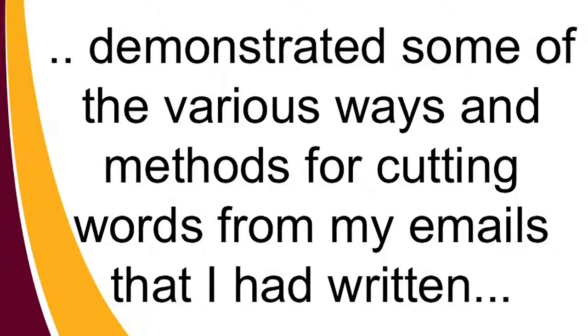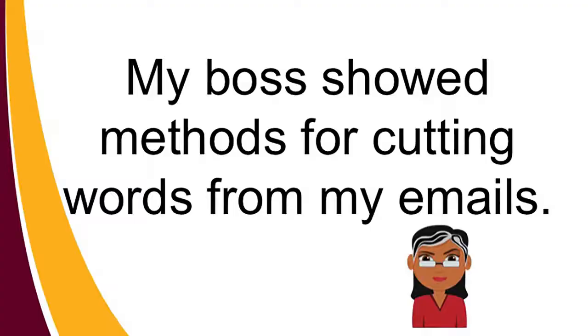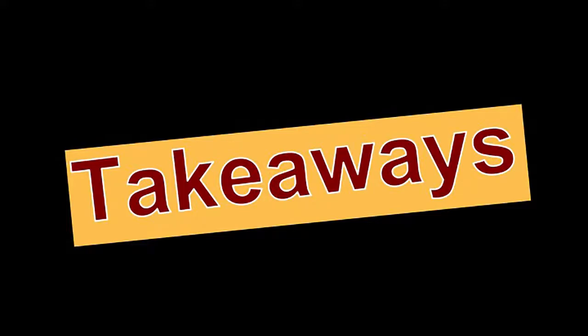Here's another sentence that needs Chelsea. My boss demonstrated some of the various ways and methods for cutting words from my emails that I had written for Elizabeth. Again, 22 words long. Concise. My boss showed methods for cutting my words from my emails. 10 words this time. What are the takeaways from this lesson?